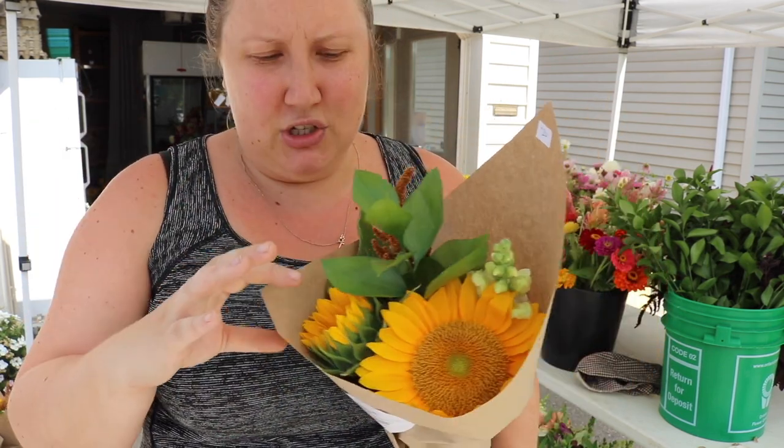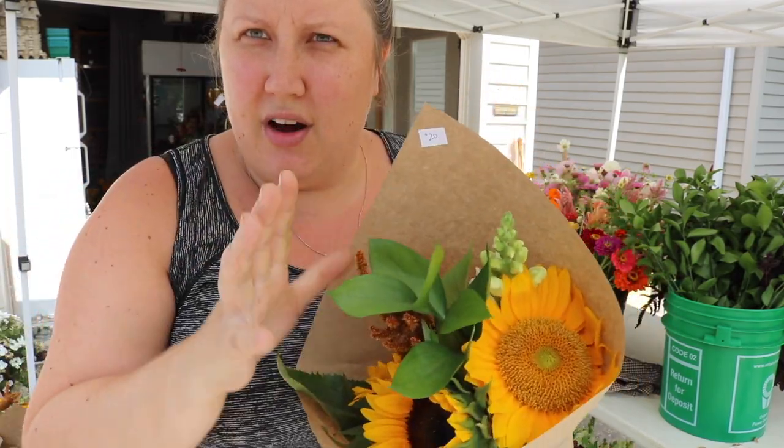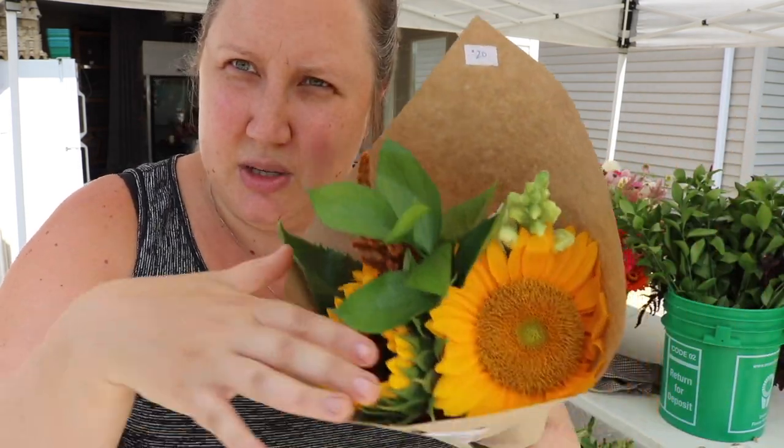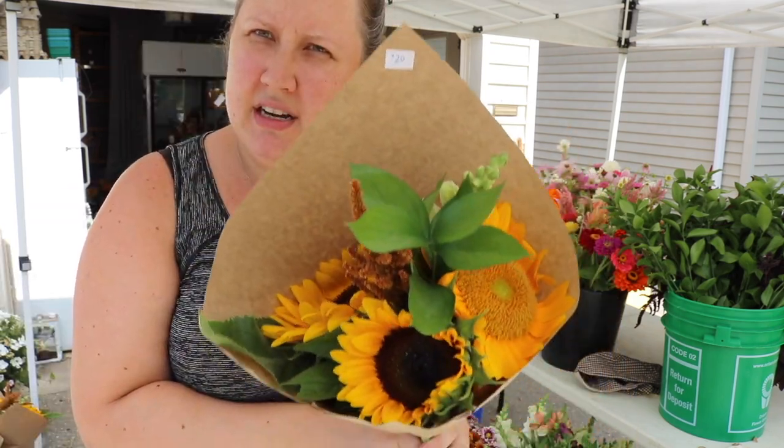It's important to make sure that your time is covered, right? So when you do your multiplication on your flower stems, as a florist, the only income that you have is basically the product that you are selling, which means your time and all of your other expenses have to be included in the cost of those stems.